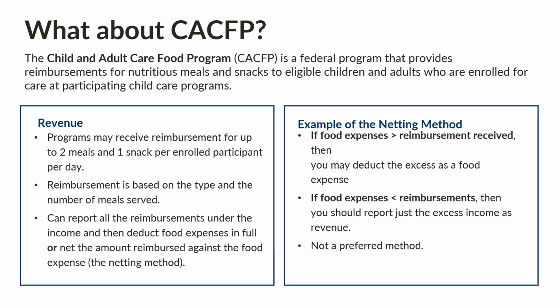With the netting method, you will show the difference as income in Part 1 of Schedule C on your Form 1040. If your food expenses are greater than the reimbursements, you would show the difference as an expense in Part 5 of Schedule C on your Form 1040. Do not include payments or expenses for your own children if they are eligible for the program.